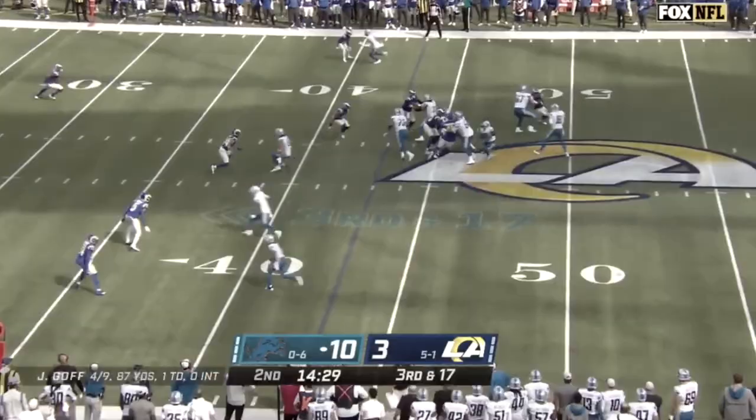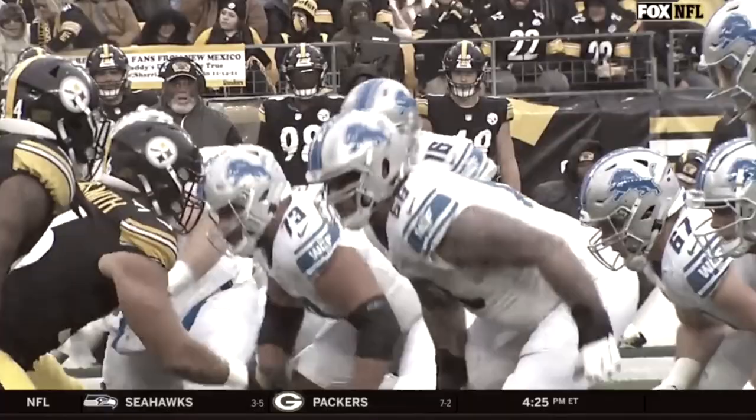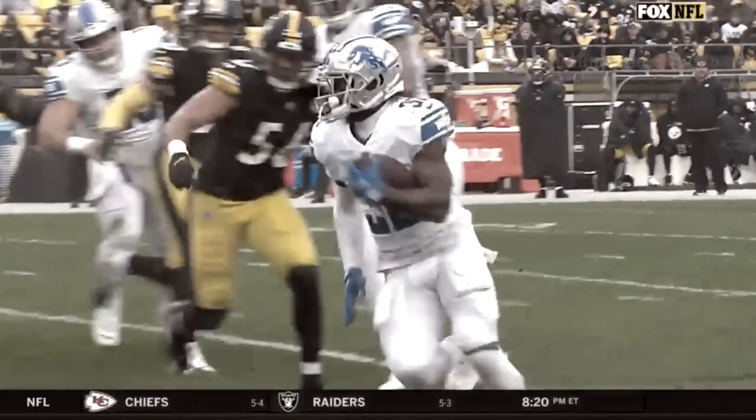Third and long. It's a draw play to Swift trying to get into field goal range with this run. And Swift looking for more. Edge. They're going to be able to get this Steeler defense out of leverage. Watch DeAndre Swift as he turns that corner. There's nobody there until he's 10 yards downfield.